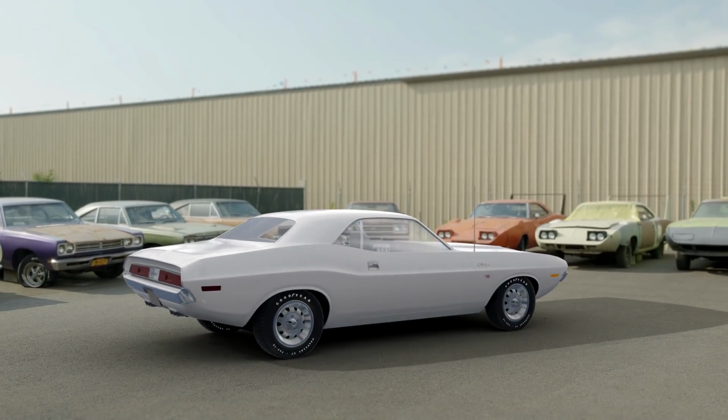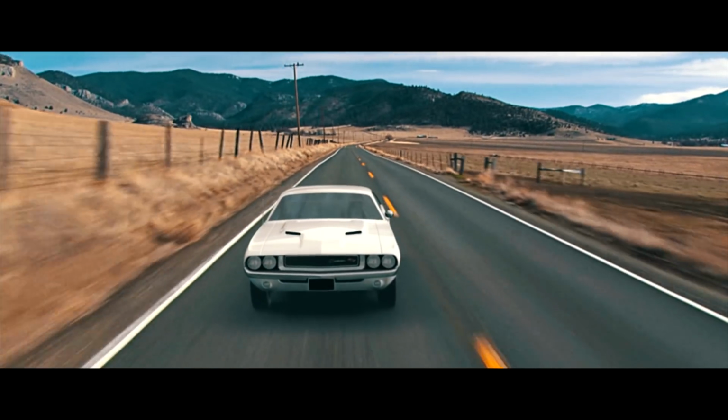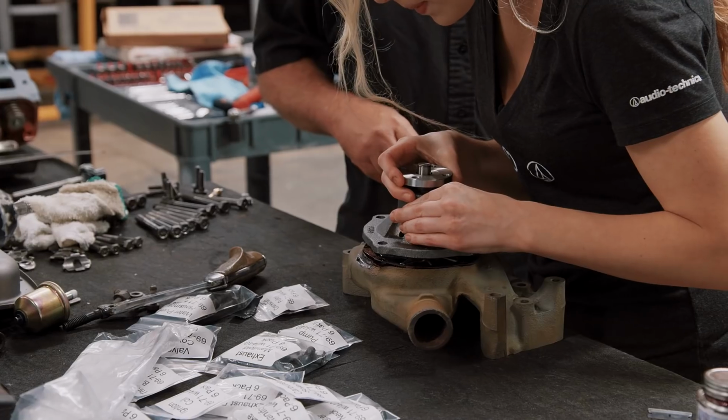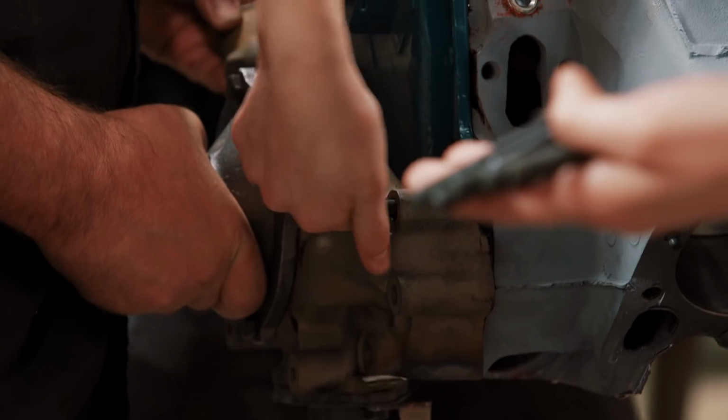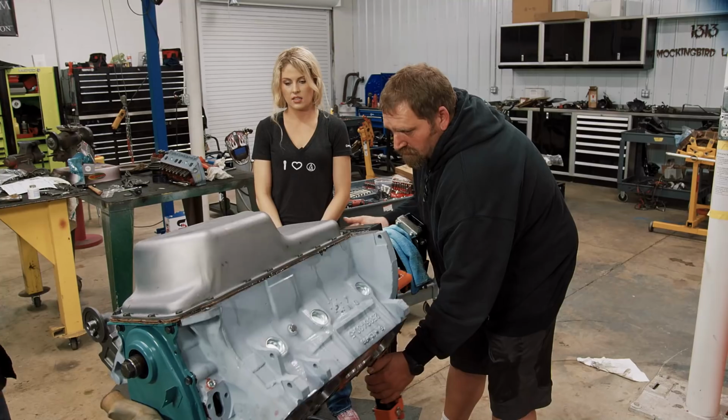Mark has been commissioned to build the iconic 1970 Challenger RT 440 Magnum from the 1971 American action movie Vanishing Point. With the engine nearly built out, the next step is to get it installed on the run stand with the goal of firing it up. That's a wrap. Let's roll it over and put some heads on.